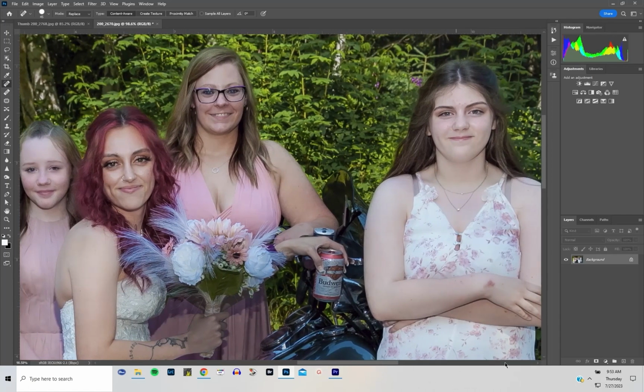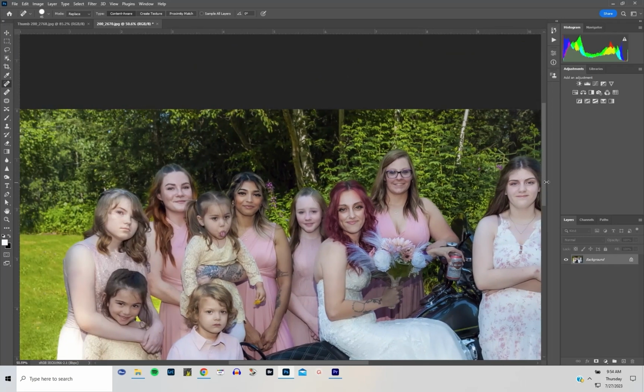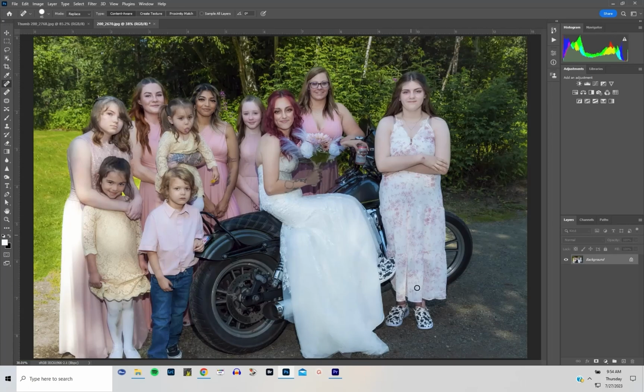I zoomed in on it here so you can see it's a sharp picture. This is a D200 file right here, and look how sharp the faces and everything are. It's just a great picture. Anyway, I wanted to show you that because this is a picture I printed out.